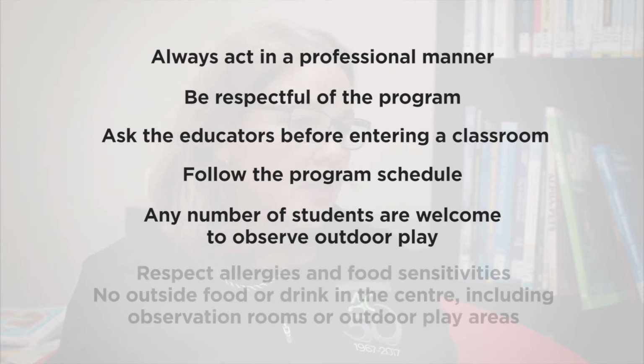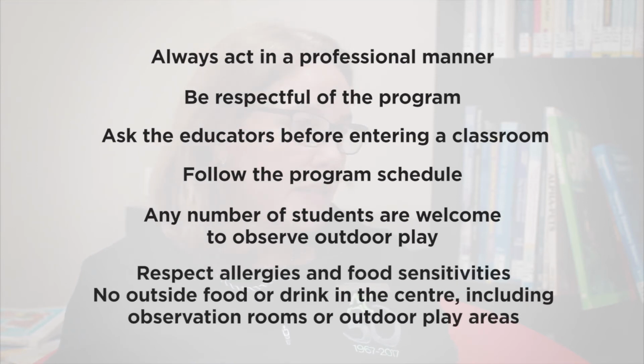Very important to respect the allergies and food sensitivities that we have in the center, so not to bring any food or drink into the center. And there are no drinks and food also allowed in the observation room. Even though the children don't go in there, there is equipment in there that is expensive that we want to make sure is in working order for all the students.